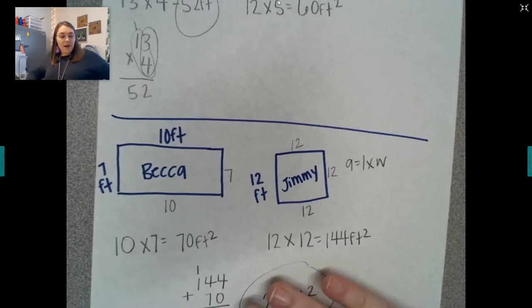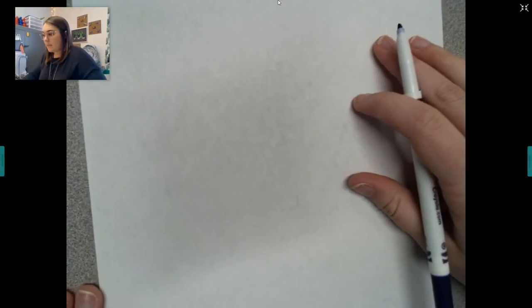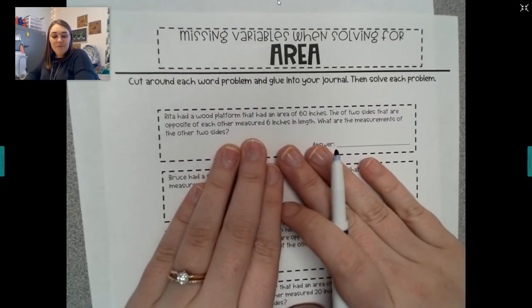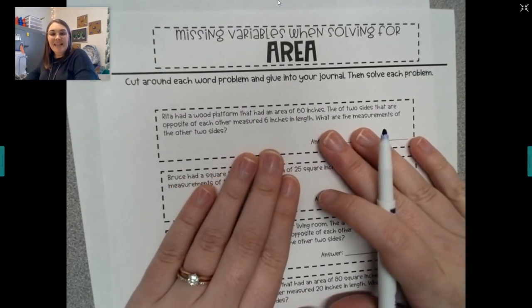Okay, so now you know how to do that. You know how to find the area of a square, of a perimeter. You really know how to find just about everything in a word problem by now. But something that you might have trouble with, just like yesterday, is finding one if they are missing a side.